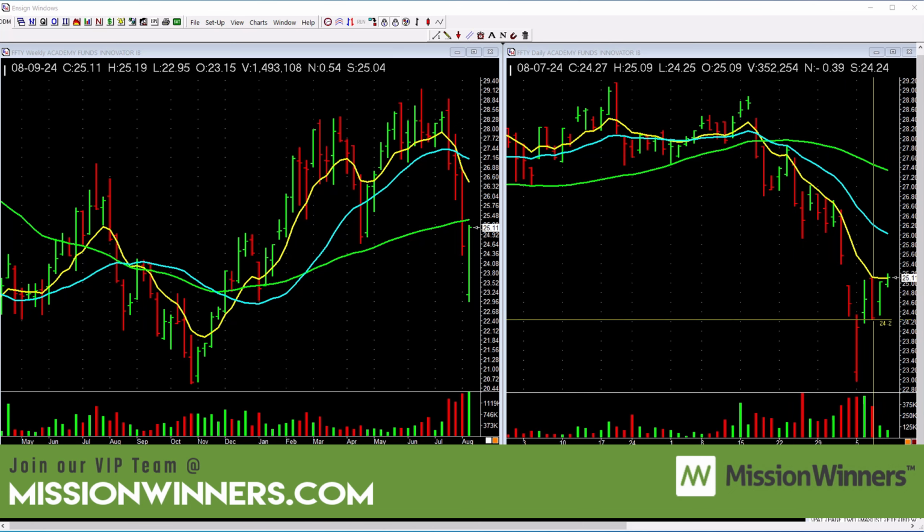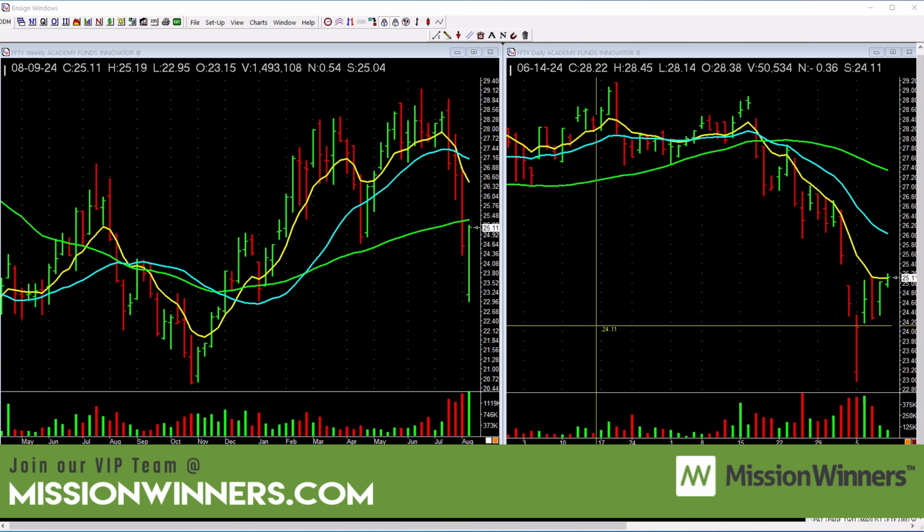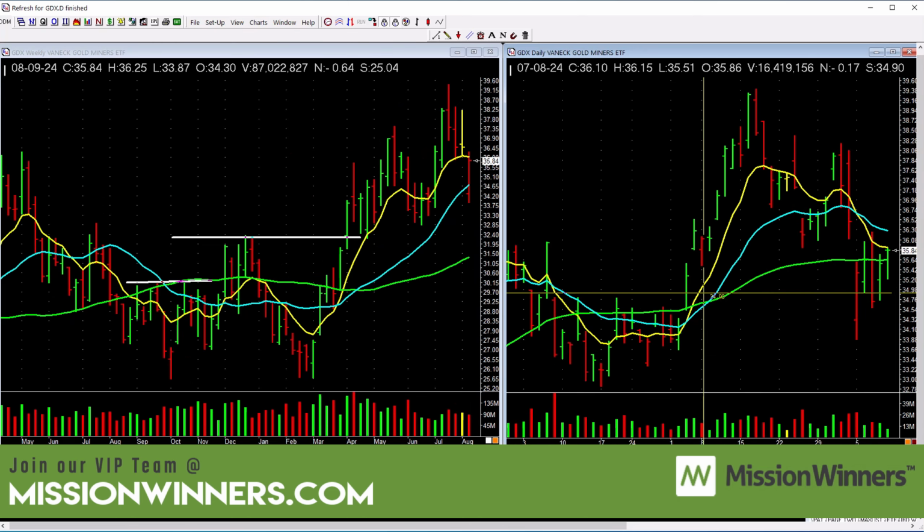It lifted up, but have you noticed as it's risen the last couple of days, it's doing it on decreasing volume. Volume's dropping off, power's dropping off. Volume equals power, especially good power if price is lifting too. So just a slight negative there with the IBD 50. Let's move on here. By the way, this is sorted alphabetically, so nothing special there.